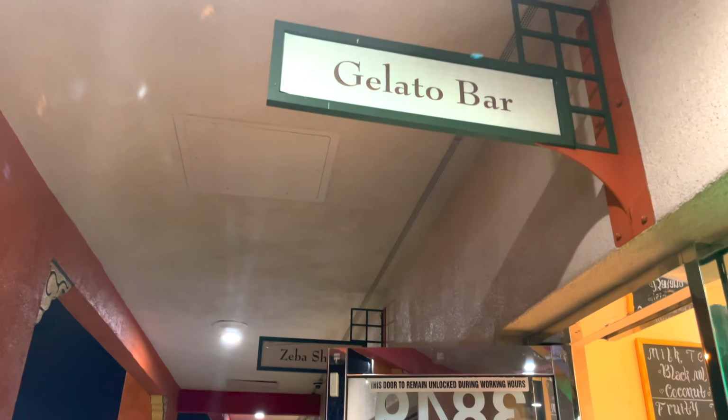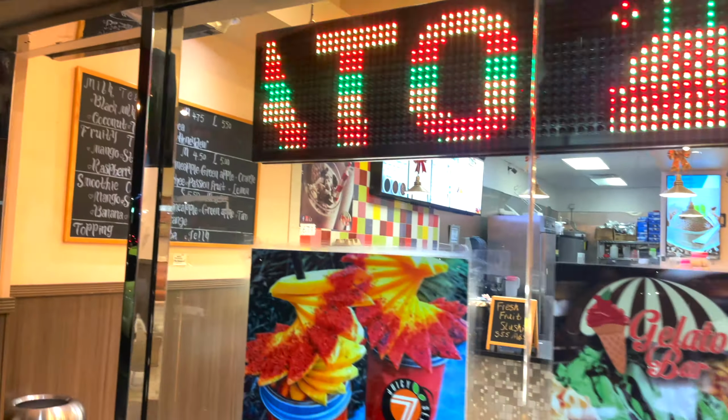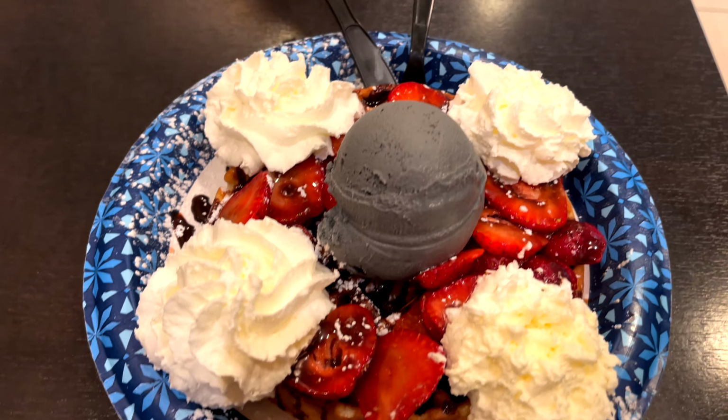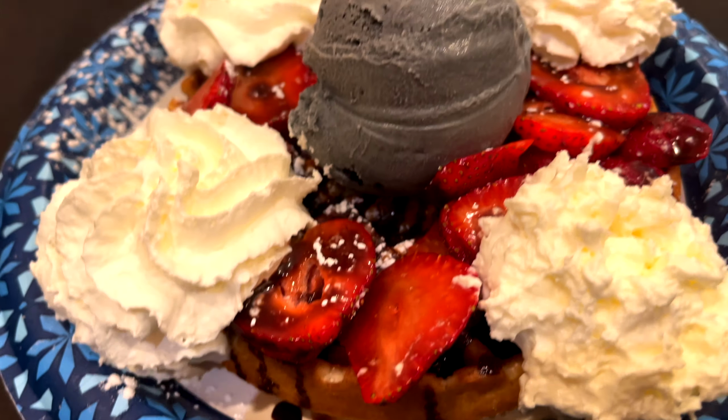Later on that night, we went to the gelato bar for dessert, and it was so good. I got the charcoal vanilla ice cream on top of a waffle and a whole bunch of goodness. I loved it. So the next day, which was my last day, we decided to visit the most Instagrammable cafe called Lola Cafe.